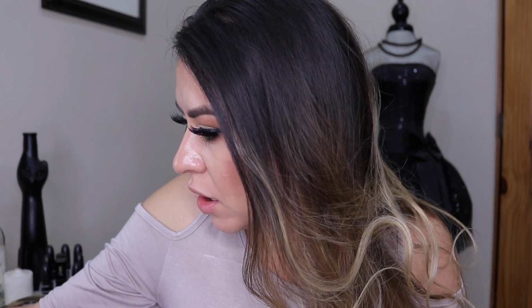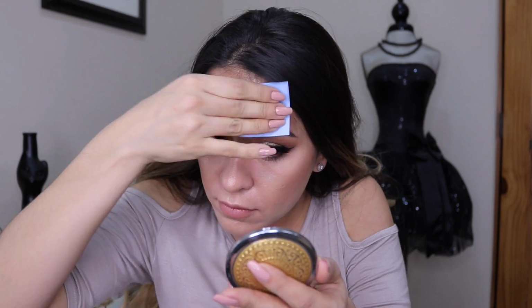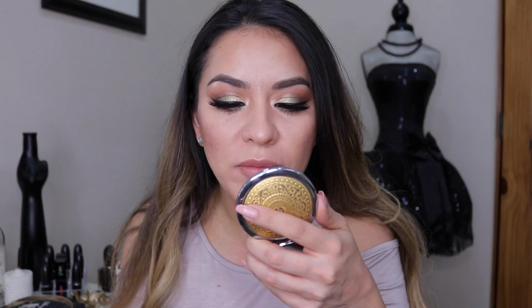Actually, let me grab a blotting sheet and let's see how it looks after I blot. So honestly, that made such a huge difference just with the blotting sheet. And I think my foundation still looks pretty nice. It didn't really remove much of the product. It's starting to come off around my nose and mouth area, which is typical for me. But I think it looks pretty good. And you could even throw a little bit of powder over this to touch up even more. But honestly, I'm totally happy with this foundation. I don't have anything bad to say about it.